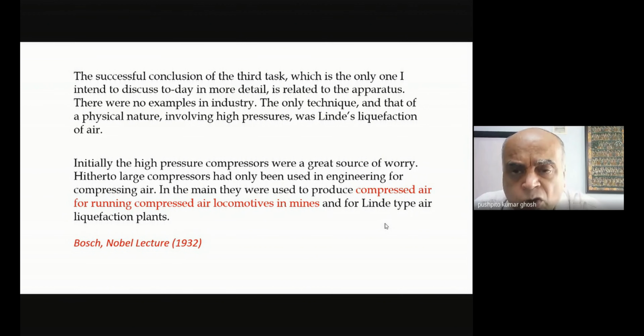So that we know. I mean that Linde had been able to apply very high pressures like 200 bar and then carry out Joule-Thomson expansion. But that's a physical process. There's no reaction that is taking place in that. In that sense, of course, it's an easier problem.